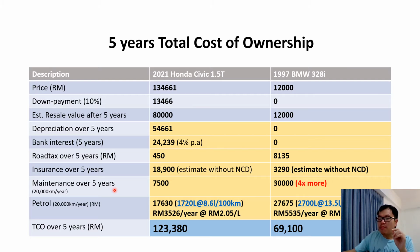Let's look at the next line, maintenance. This is the interesting topic. Everyone, a non-BMW driver, is going to tell you that maintenance on a BMW is going to crush you. You're going to cry. You're going to go bankrupt with the BMW maintenance. It's true, it's expensive. Okay? Let's look at here.